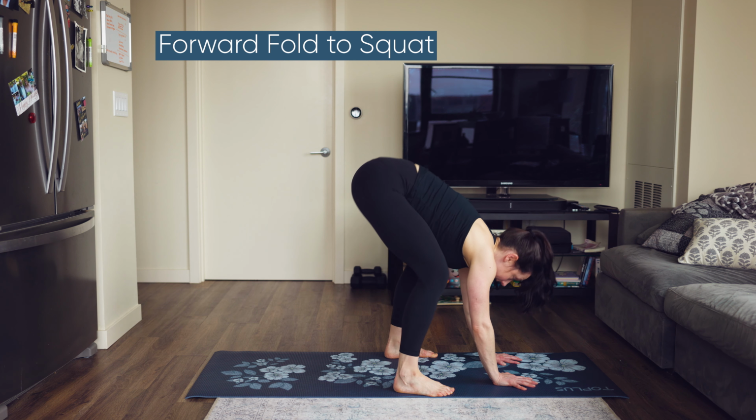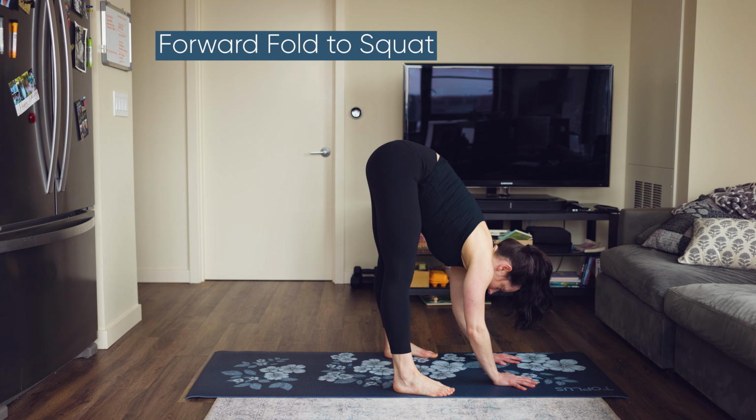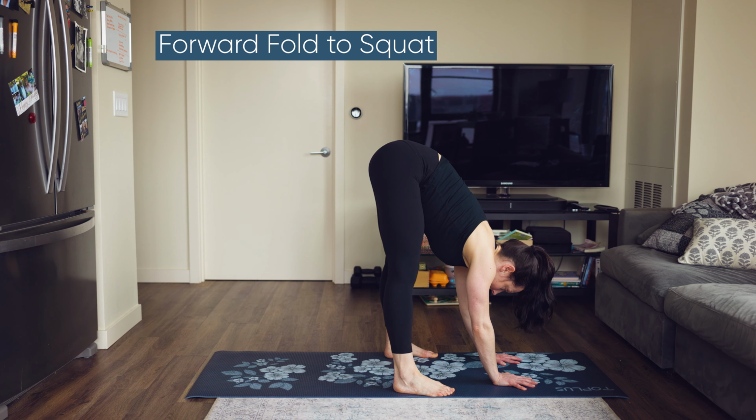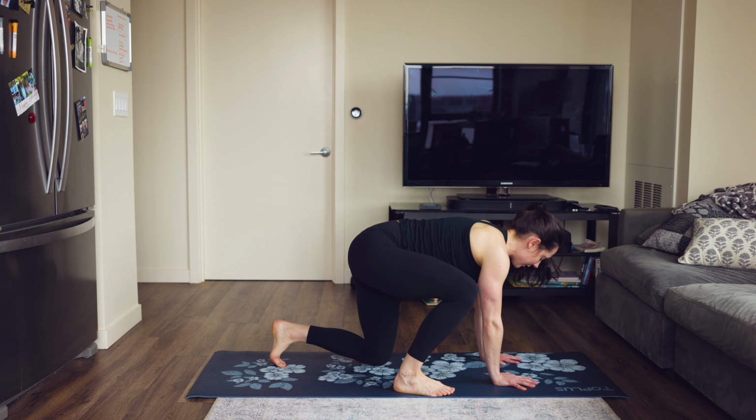Do 3 more, sit it down. We're stretching through the back side of our body, and back down. 1 more, push through that ground if you can. And then sit into your squat position, put those knees under your hips.